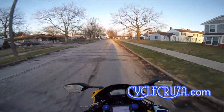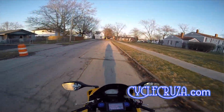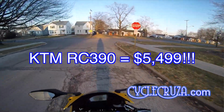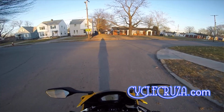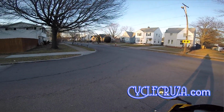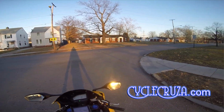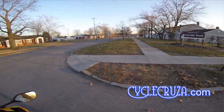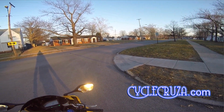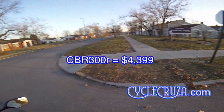But the KTM RC is more expensive. What is a KTM RC390? I think it's probably like $5,000 to $6,000 or something like that. Whereas the Yamaha R3 is about $4,999, about 5,000 bucks. The CBR300R, I think, is somewhere in the 4,000s as well.